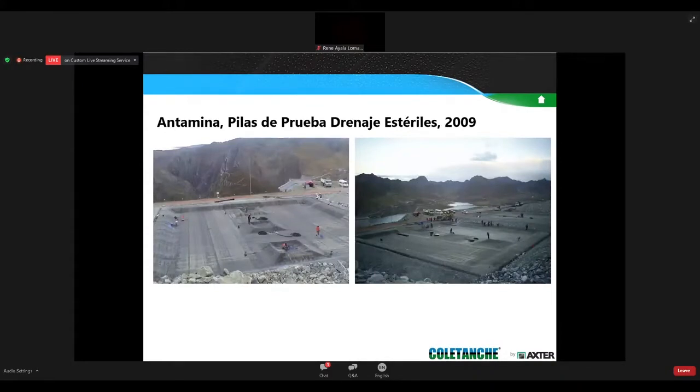The next project is in Antamina. This is 4,000 meters above sea level. They wanted to study the acid potential of this region in order to build on this place. The piles were 11 meters tall. So you can imagine this granulometry, and for this work we chose our thickest membrane of 5.6 millimeters.